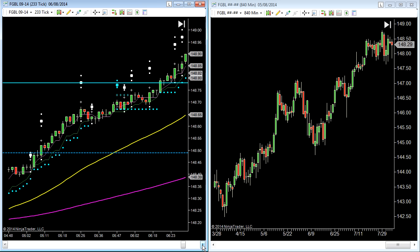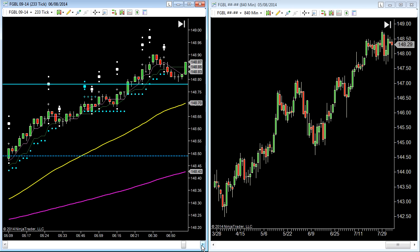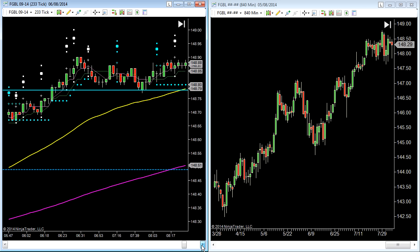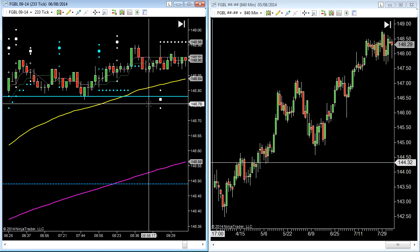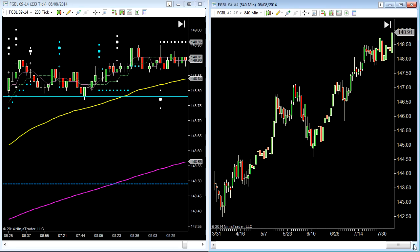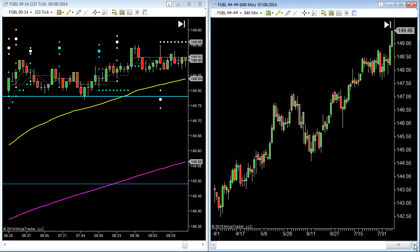This market did actually continue quite a bit higher, and actually subsequently on Thursday we also went much higher as well.